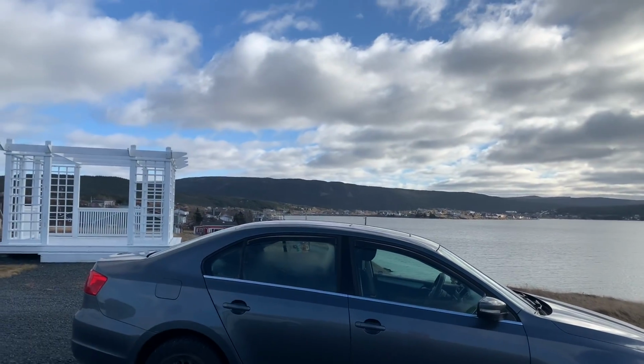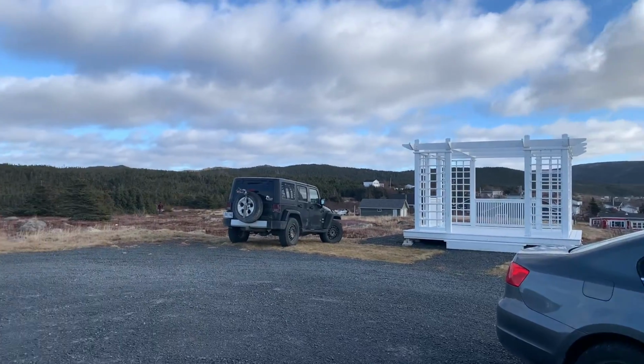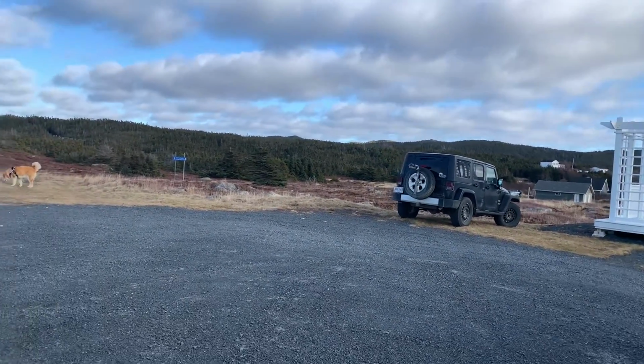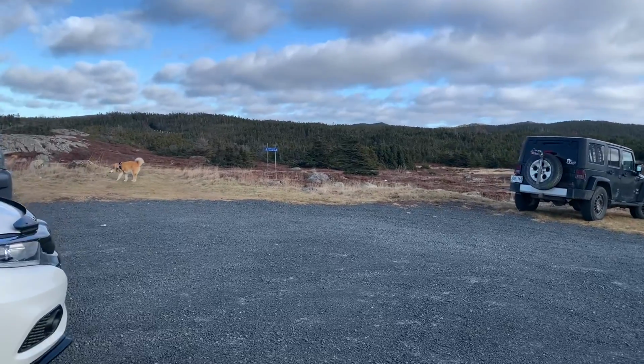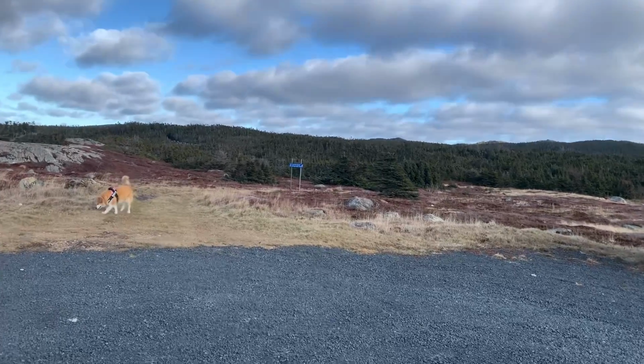Parking area here, and lots of vehicles around today, and you'll see the sign over there for the trail. So we are going to get my backpack on and head in that way.